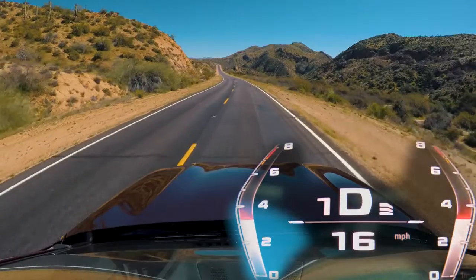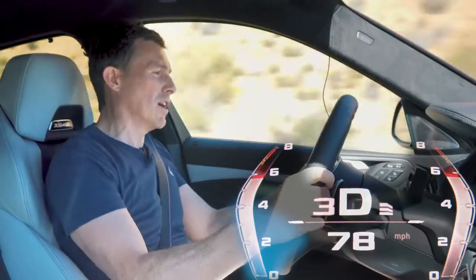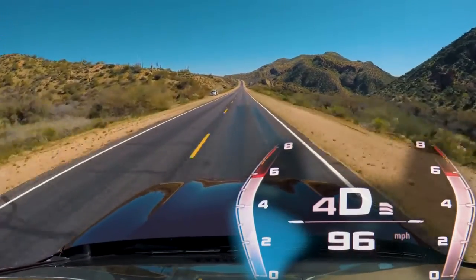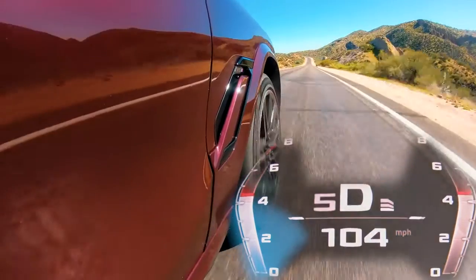Okay, let's see if these brakes are any good. I'm gonna do a brake test. When I reach that sign, full emergency stop. Let's see what happens. Here we go, here's the sign.